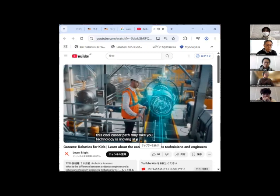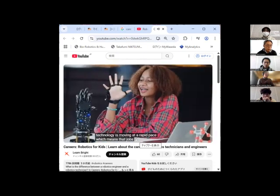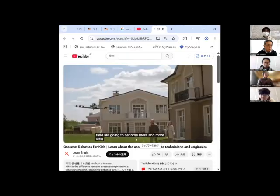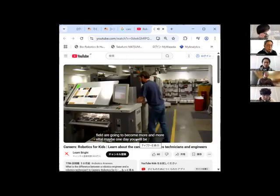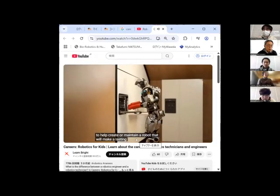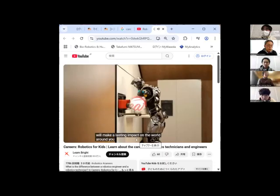Technology is moving at a rapid pace, which means that jobs in the robotics field are going to become more and more vital. Maybe one day, you will be the one to help create or maintain a robot that will make a lasting impact on the world around you.